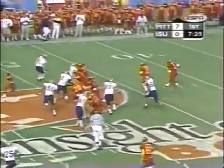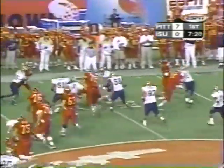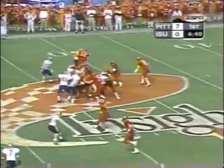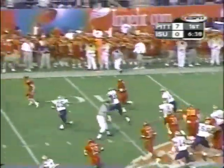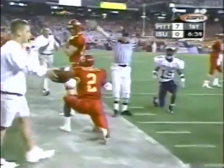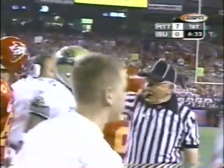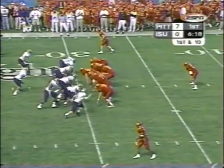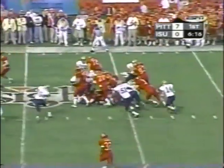Here's Rosenfels, option to the right. He'll keep it again and cross midfield, and he's into Pittsburgh territory. Wouldn't count as an official fumble, but that's not even the case. High snap. Rosenfels able to bring it down, and it's Haywood taking off down the right sideline, and he's finally bumped down inside the 30. Two tight ends for Iowa State. Want to get some momentum back on this drive.